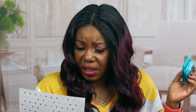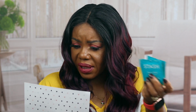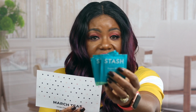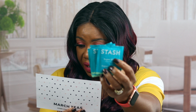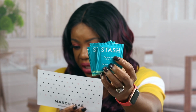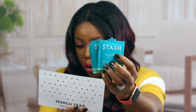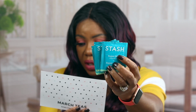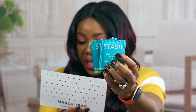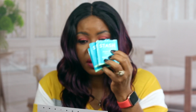Ooh, I'm happy with the first one I see. Stash Super Mint. Let me see what this is. It says Super Mint Tea by Stash Tea. That's the company. It's caffeine free. Grown in Stash Tea's Pacific Northwest backyard. Wild mint has a high menthol content, which makes Super Mint a uniquely cooling and delicious tea.